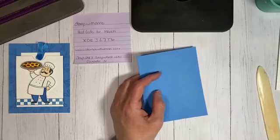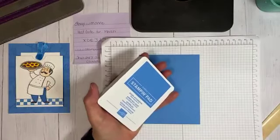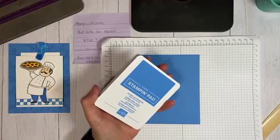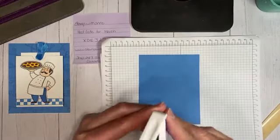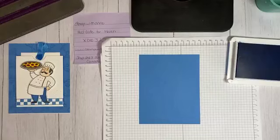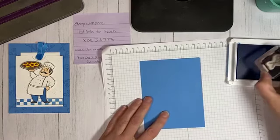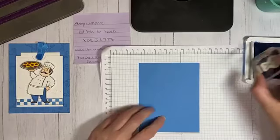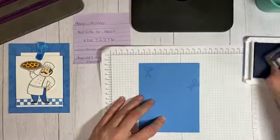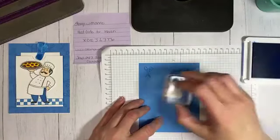I'm just going to grab, I have just a grid paper here. We're going to grab the Azure Afternoon ink pad. Like I said, it's probably the first time I've used it. Well, second, because I used it on this project. And I'm going to grab a block here. And we're just going to do some random stamping. This is what I call random stamping, where you just kind of randomly stamp, no right or wrong. You can turn them in any direction.